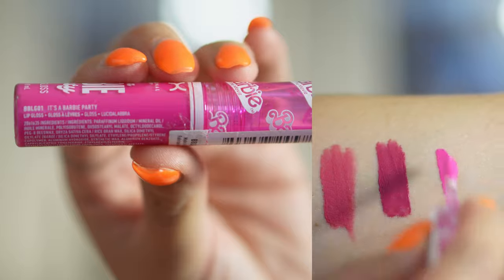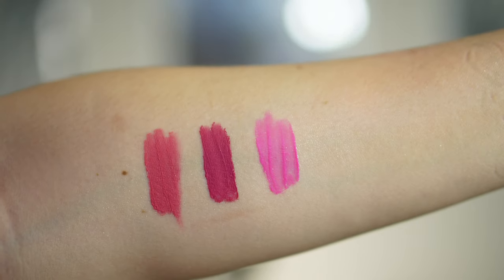I'm sorry. And I was also able to grab the butter gloss. And they only have one in the shade. It's a Barbie Party. That's so cute. I love their butter glosses, so I'm so excited to try this.